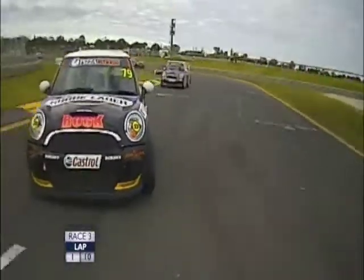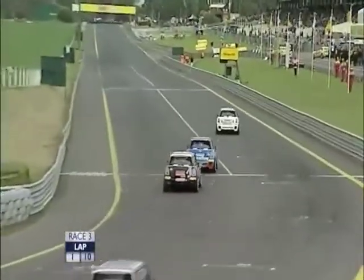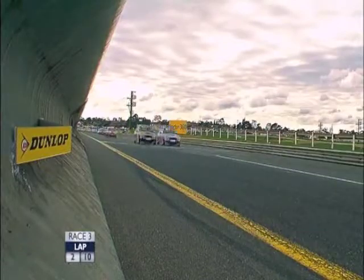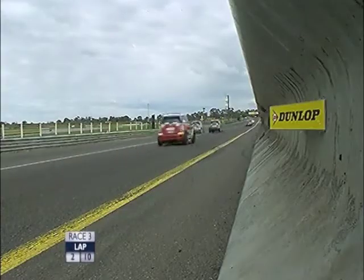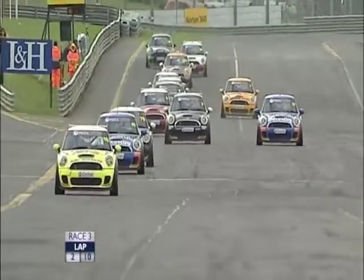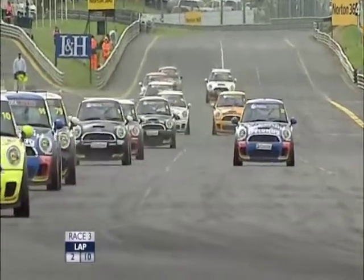Up over the curb. And the thing you'll notice with these Mini Challenge cars, because they're light, they have big brakes, so the braking distances are really, really short. Oh, absolutely. With ABS as well, in a V8 supercar, you'll brake, let's call it 180 odd metres into any one corner, where the Minis will go down to about 80 metres.